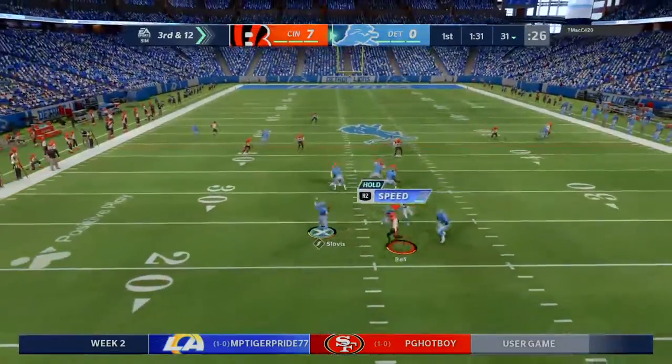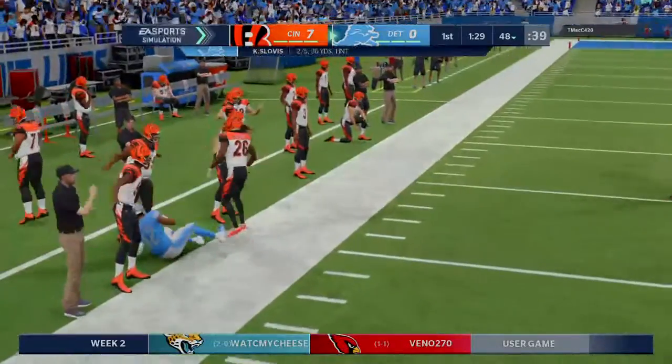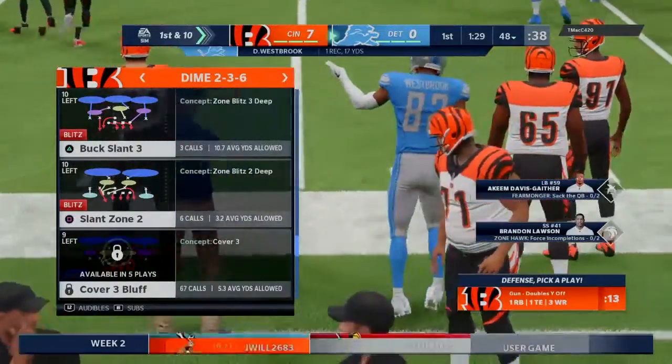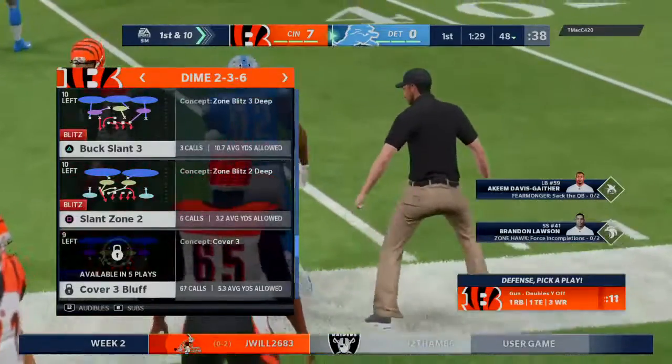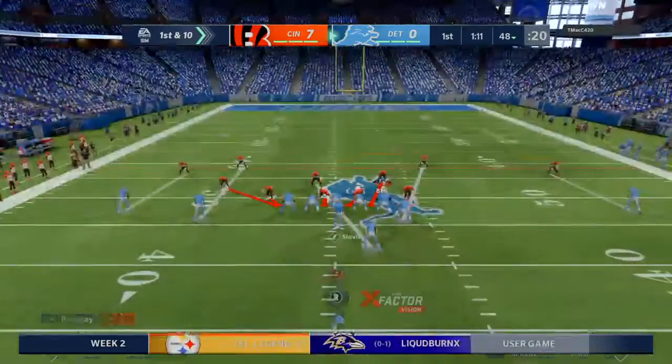Here's a play fake as they set up to throw. Open man is Westbrook, complete. And he'll be out of bounds, but able to get it up past the 45. They'll get 17 that time, and the Lions have a first down. 48-yard line.